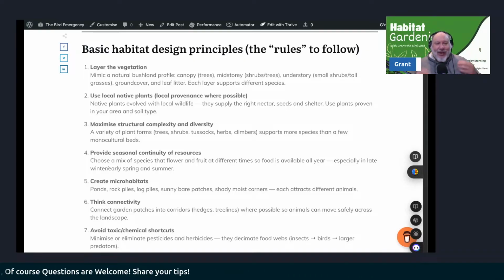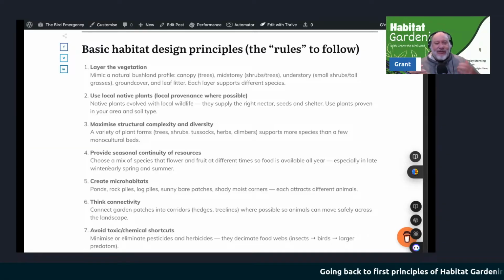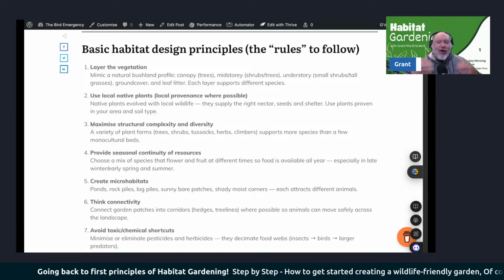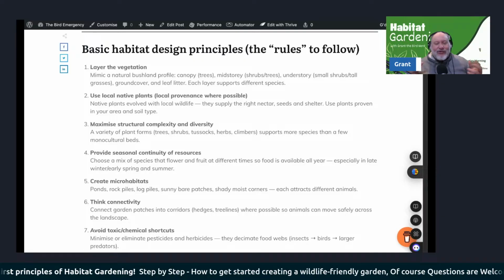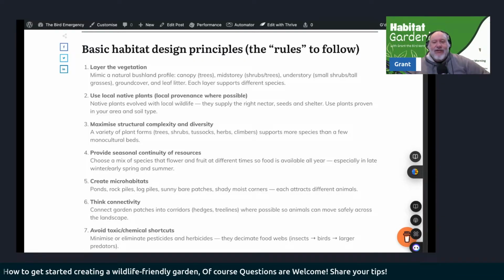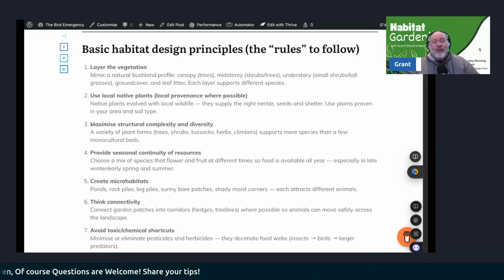And as our local habitats are disappearing, I know I talk about this a lot, once we build up a population, because your gardens have lots of wonderful food resources for maybe 9 months of the year, you do not want those animals to be starving for maybe the next 3 months. So continuity of resources, seasonal continuity, is really, really important.